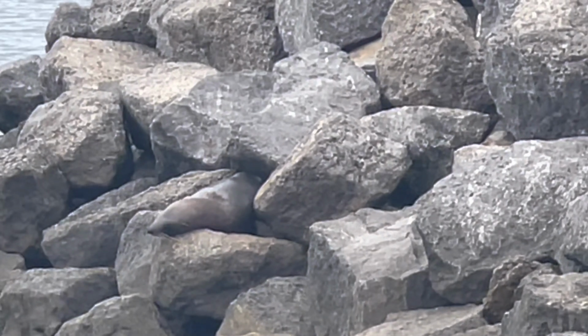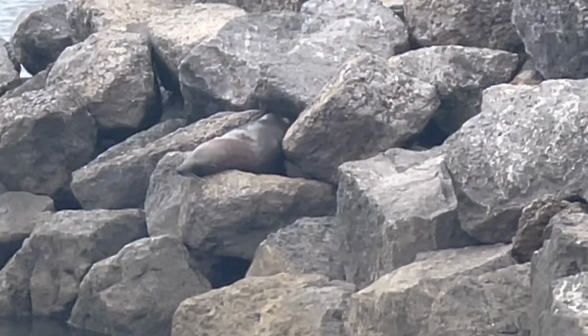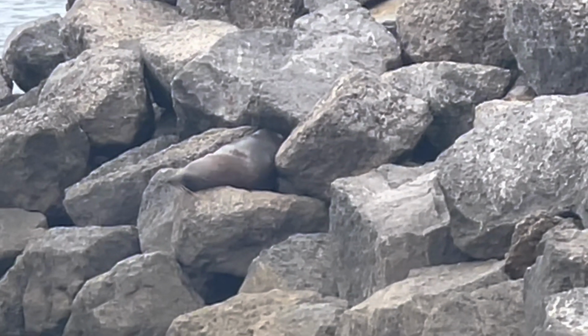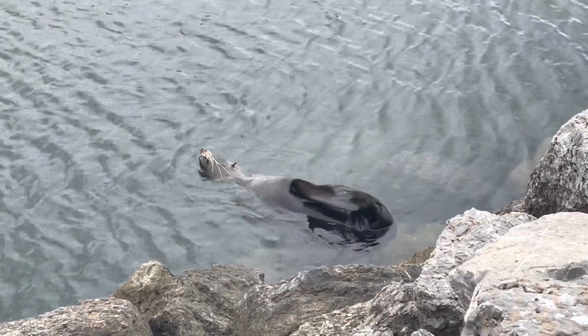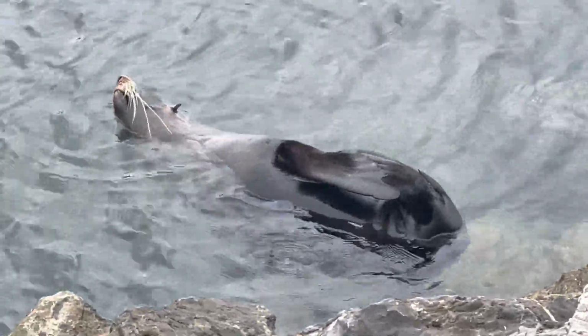There's another seal. Or is it a sea lion? Just having a snooze on the rocks. Camouflages himself very well actually. So I've just come across the other side to get a bit of a better look.